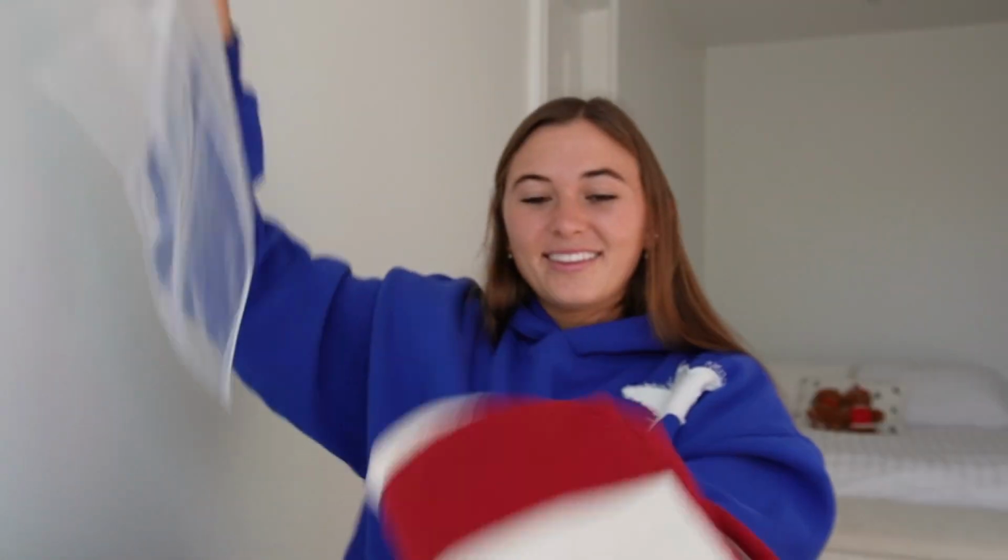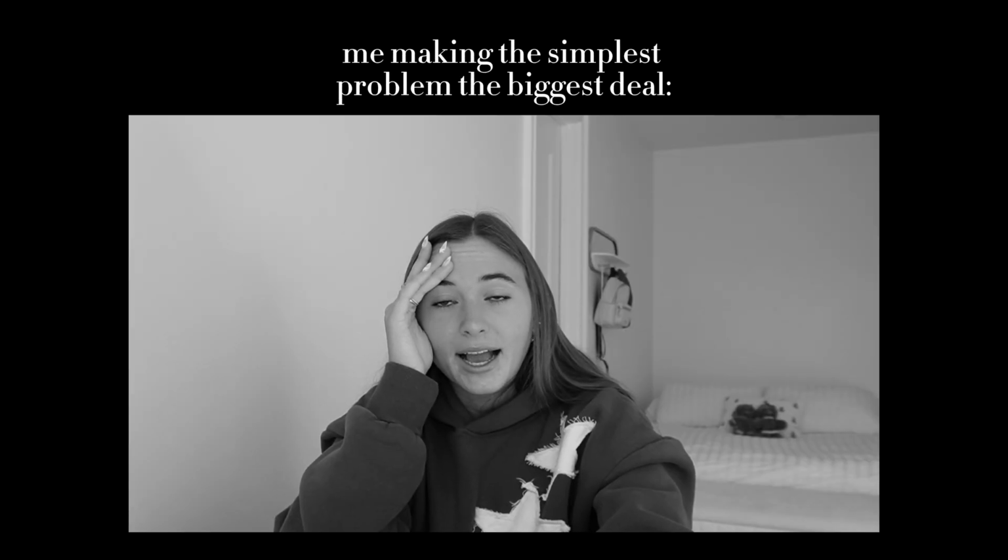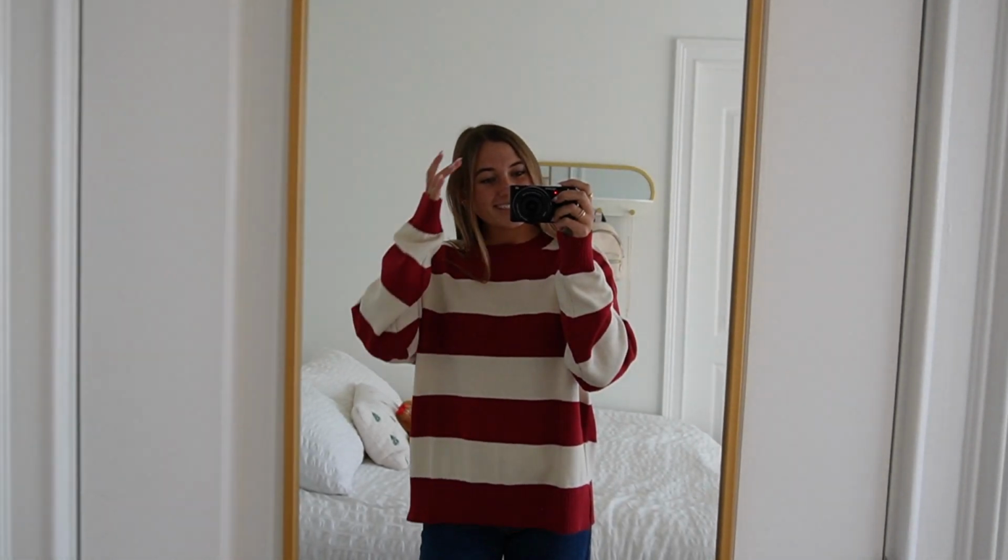This is actually insane. There's even more stuff on the floor. It's just a red and cream stripe sweater. Not to be dramatic or anything, but I can't speak. This is actually part of a set, but I did not get the bottoms, unfortunately. So we're not really starting off that strong because, I'm gonna be honest, I'm not really in love with this sweater. It's just not doing too much for me.